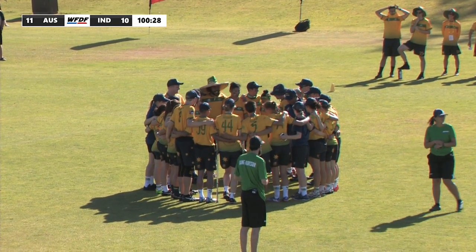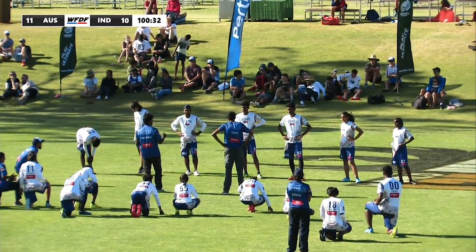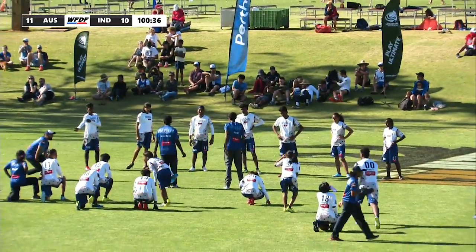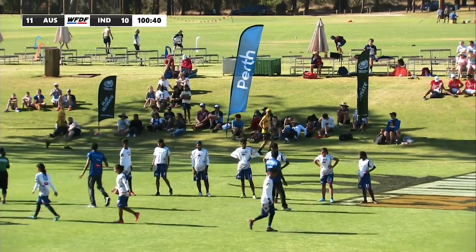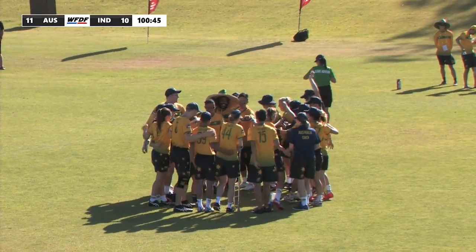We've reached the 100-minute point of the game, which is time cap. Interesting here. So we'll wait for the game advisor's call on time cap there. It does look like the Australians are having a real rapid huddle here. That's full time has been called.